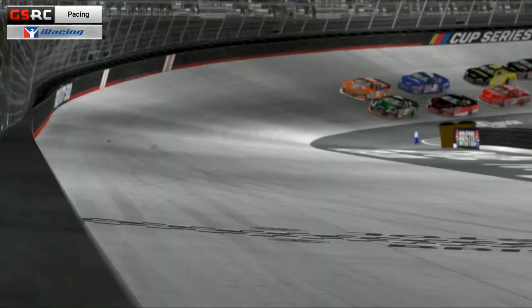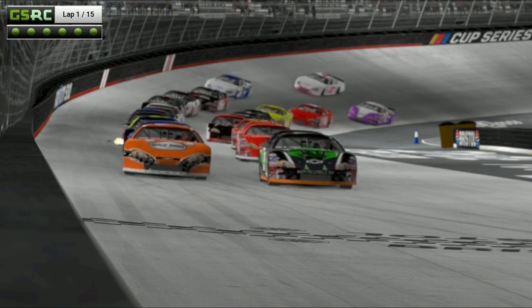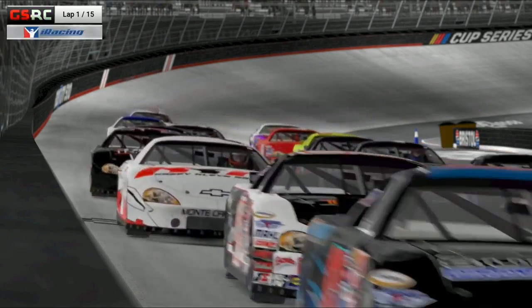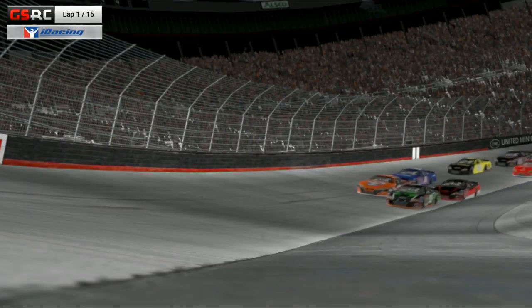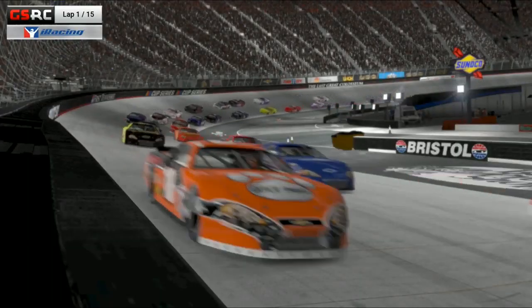And the pace car will peel off, and we're ready to go for 15 laps, and the green flag flies at Bristol Motor Speedway, and Landon Lewis will lead them off into turn number 1 with Austin Edwards trying to keep pace on the outside.